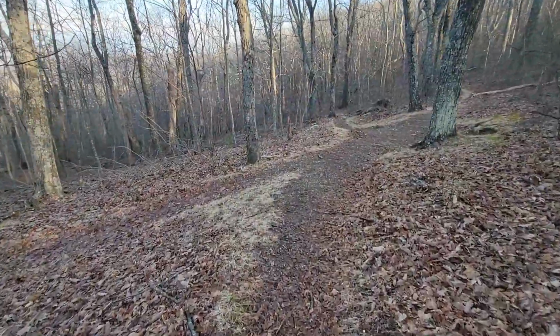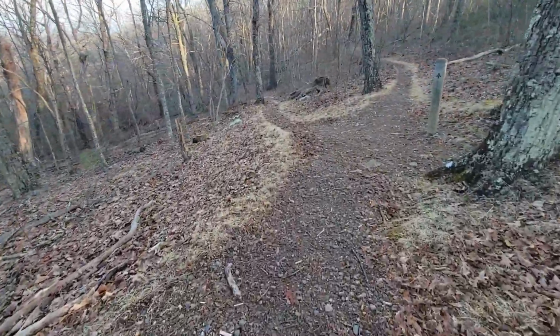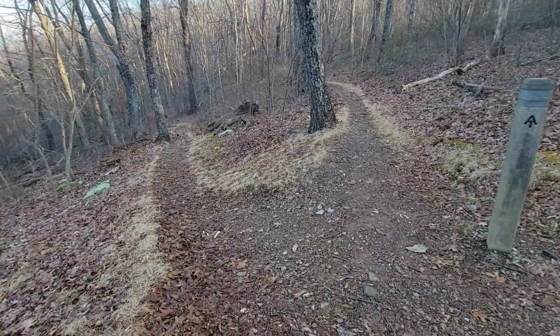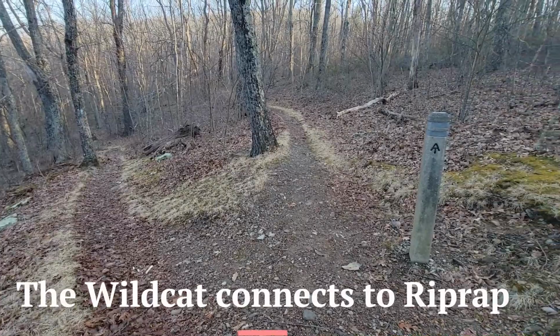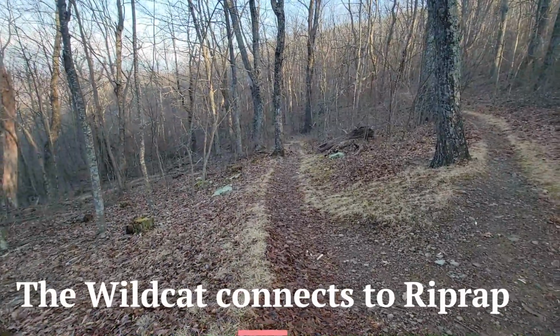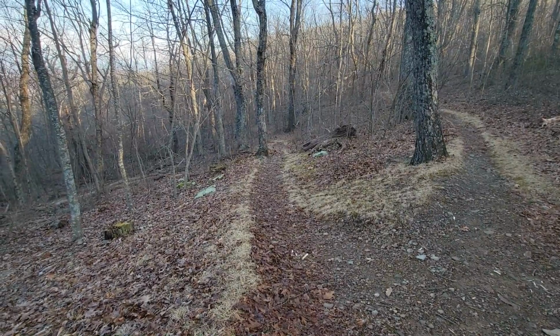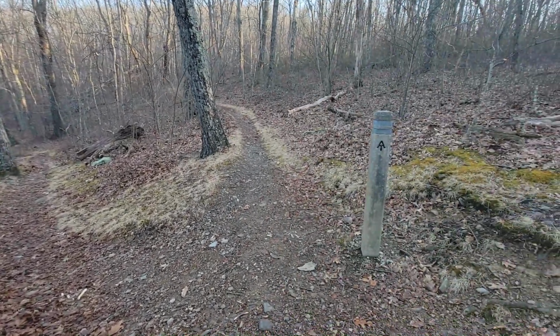Okay, I just started out, and this is my first decision point. I have two trails here. I can go to the right, which is the AT, which would be counterclockwise, or I can go to the left, and this will take me clockwise. I'll do the Riprap first, and then I will finish on the AT right here.